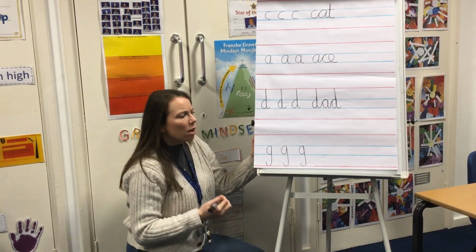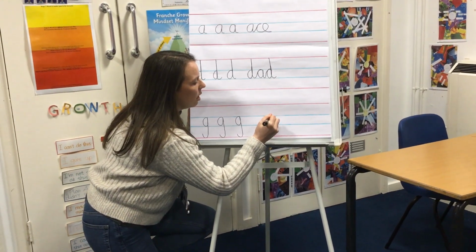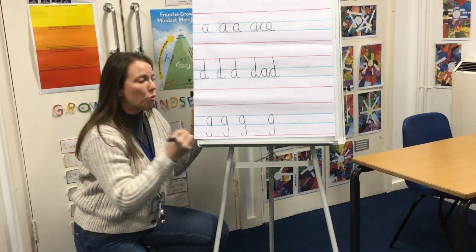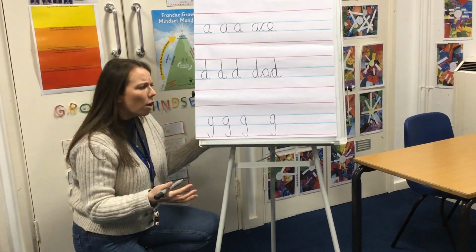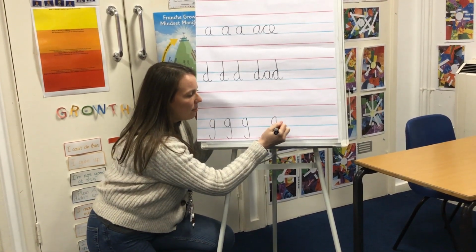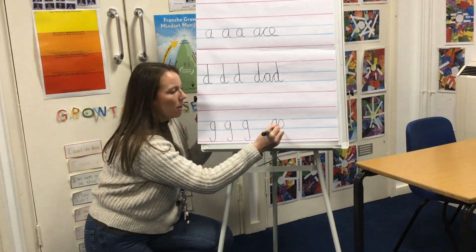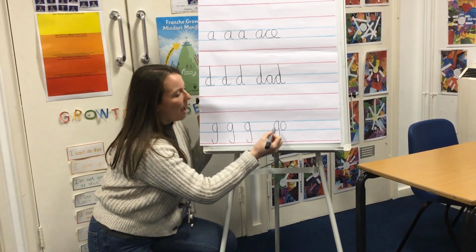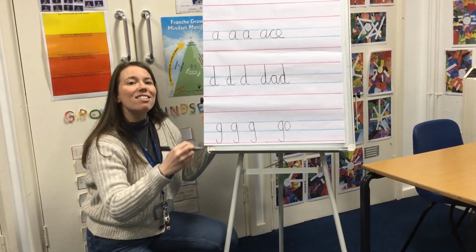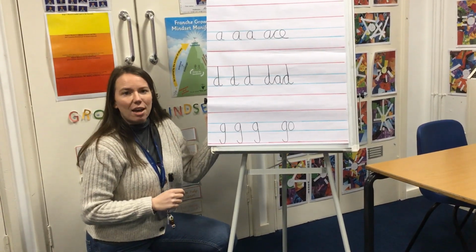Right, let's have a go at joining now. I'm going to have a go at the word go. So I'm going to start with my G and I'm going to curl round, up, down and flick. This time I do need to take my pen off the paper because we don't join out of the letter G. But the O is still part of the same word, so I don't want to leave a huge gap, but I don't want to join. So I'm just going to leave a tiny little gap and then form my O right next to it to form the word go. Remember, this is really important, you don't join out of the G. But if I wanted to write the word egg, I would join into the G. So you don't join out of the G, but you do join into it. Have a go at that by yourselves now at home.